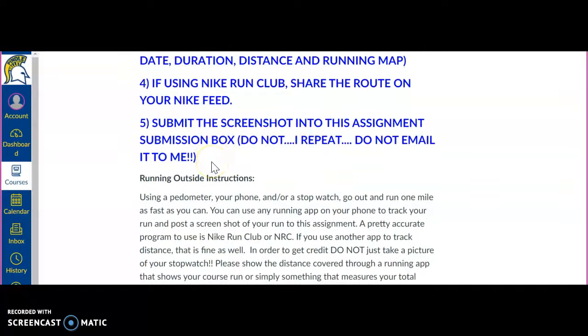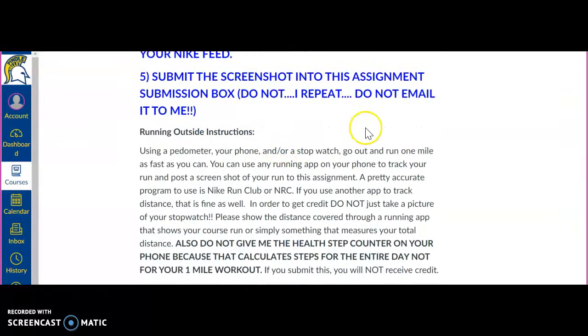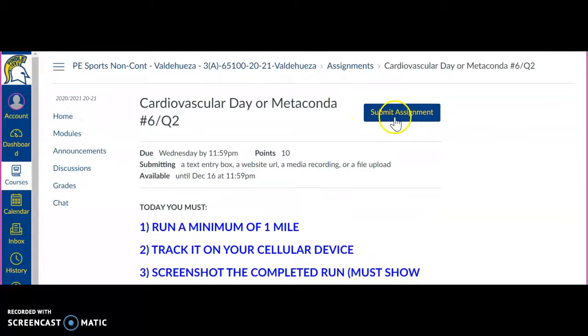And then you can submit the screenshot into this assignment submission box, and do not email this to me. Okay, make sure that you are submitting everything in this assignment box. And the assignment box is going to be right here. You click the blue button and you'll be able to submit it.